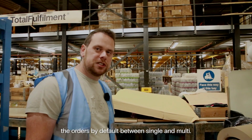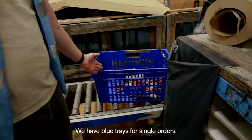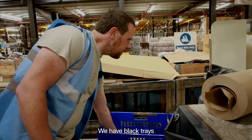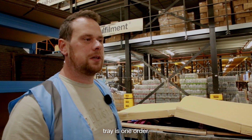We split the orders by default between single and multi. We color code them in this particular warehouse. We have blue trays for single orders. This means one item is one scan. That is one order. We have black trays, which will come down this roller conveyor here, and all of the items in a black tray is one order.